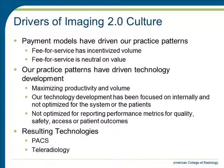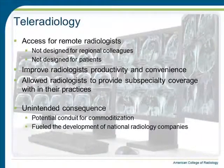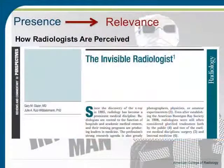But what it's given us is PACS and teleradiology, and above all, teleradiology has been a two-edged sword. Teleradiology is a great tool, but it really wasn't designed for regional care and distributing imaging. It really wasn't designed for patients. It could have been, but what it was really designed for was me. So I could cover our country hospital that's 75 miles from where I live without going up there every day, right? So we go up there a couple of days a week, and then we can do the rest by teleradiology. That's where it was. But obviously, it has the unintended consequences of being a conduit for commoditization and the development of the national radiology companies. Presence, invisibility, relevance are all words. Presence is Keith Dreyer's word for this.